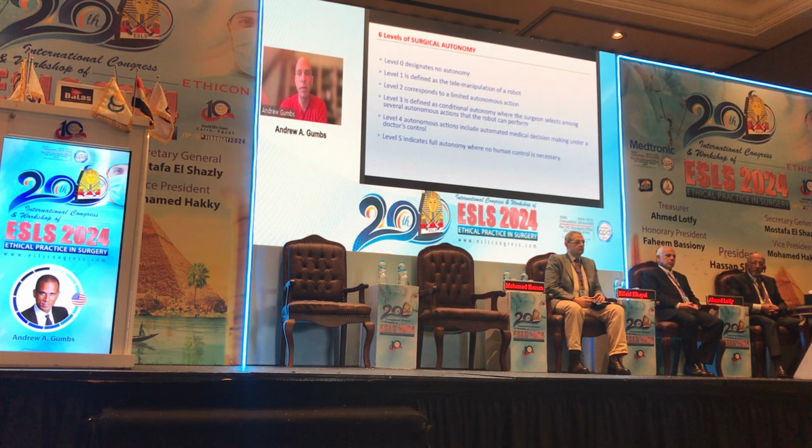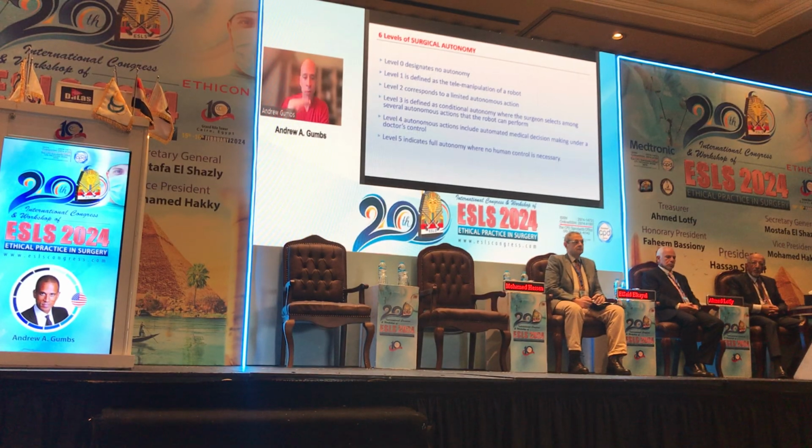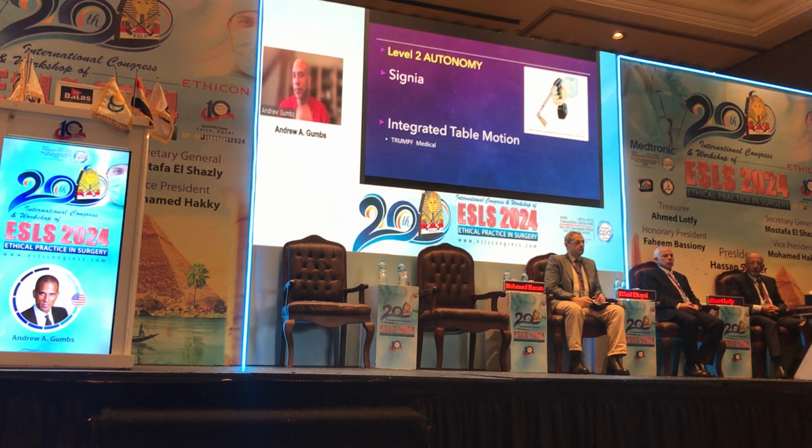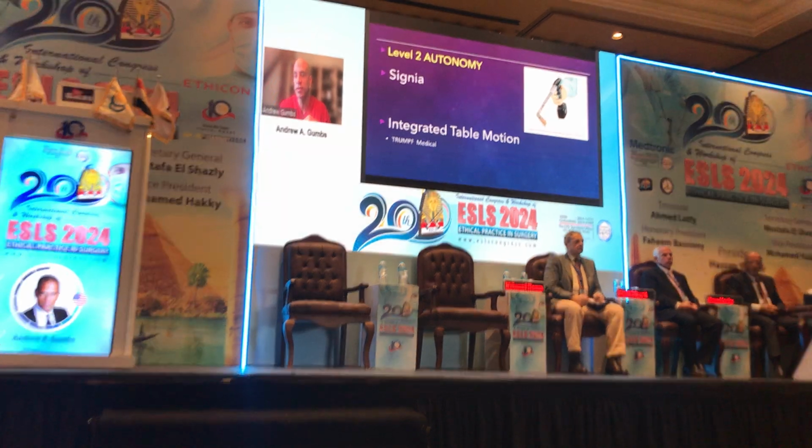When people think about artificial intelligence surgery or autonomous actions in surgery, they think level 5. But we really have to start to understand that there are many different levels that we have to master before we should get to level 5. But the reality is that I'm going to show you that we actually have examples of level 5 already in healthcare. So level 2.